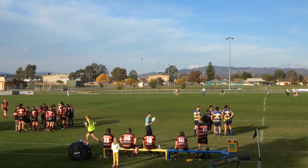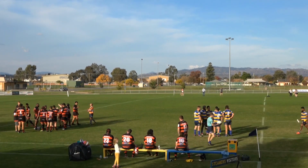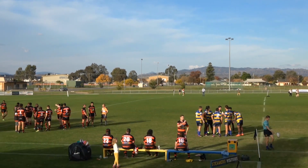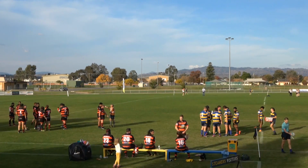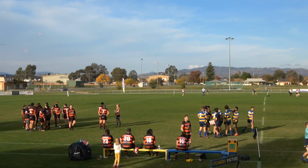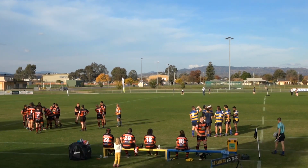Steamers need to start to talk a little bit more, I think, and just hold on to that ball a bit, take it into contact, not throw that extra pass. Just start to settle it down. It'll come. Tries will come if they just hold on to the ball. Protect the ball, yeah, that's right.